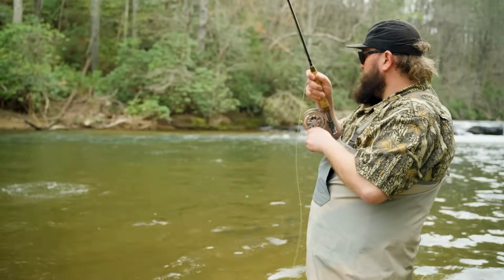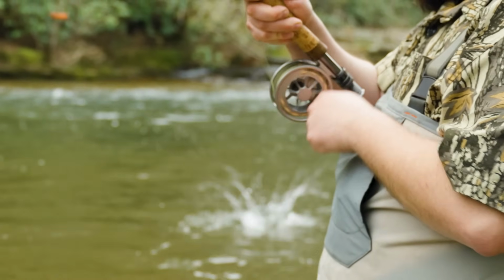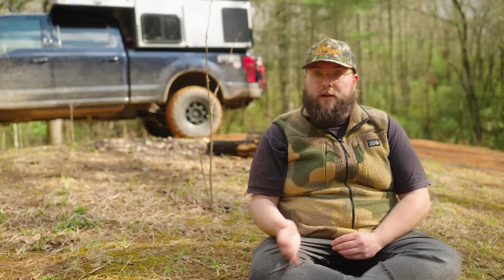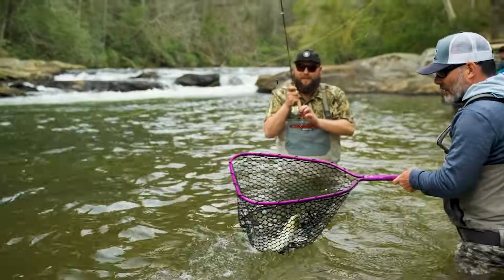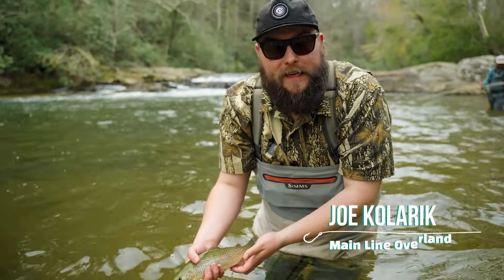That was a really fun day because I got to play around with throwing some different setups, did some nymphing, did some streamers. So it was kind of fun to target different fish in different ways. There we go. That's a pretty good sized fish, so I'm gonna set him free and keep on fishing.